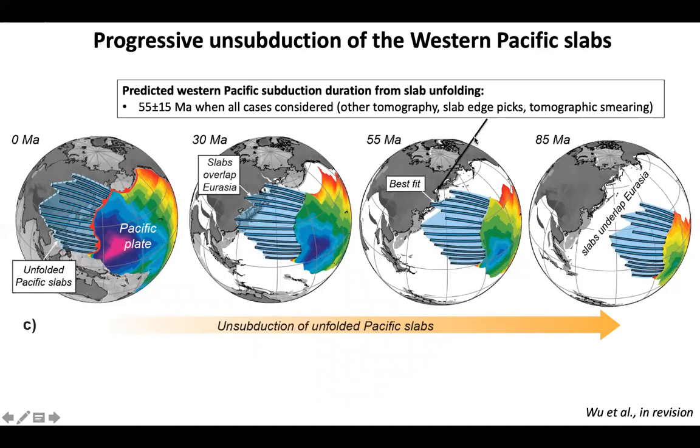Consideration of various uncertainties gives a wider range for the best fit time at 55 plus or minus 15 MA for the intersection of the leading edge of the slabs with Eurasia. We consider that the combination of the existing Pacific plate and our unfolded slabs now represents half of an ocean basin.